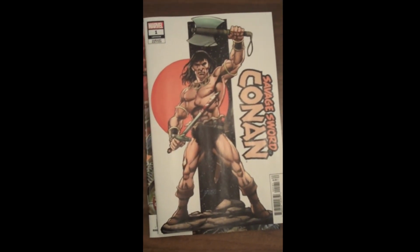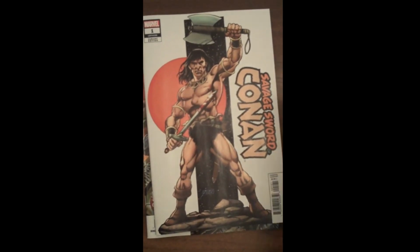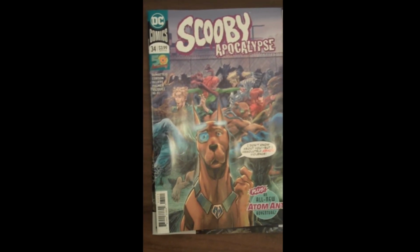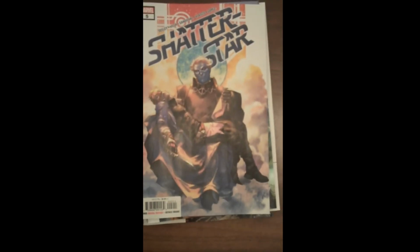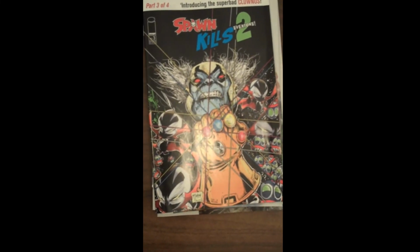And then from DC Comics, we have issue 34 of Scooby Apocalypse. Marvel brings us issue 5 of Shatterstar. Image Publishing is up next with issue 3 out of 4 of Spawn Kills Everyone 2.